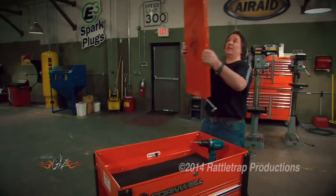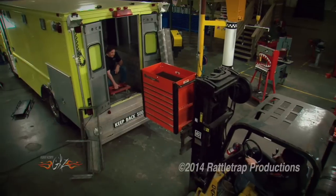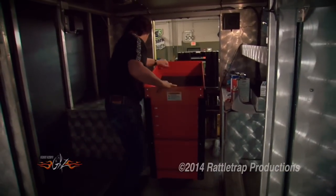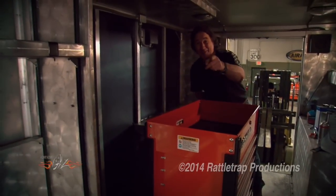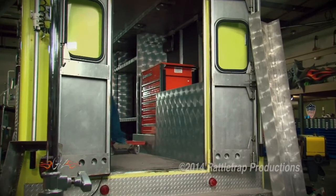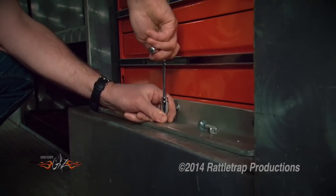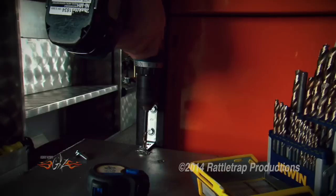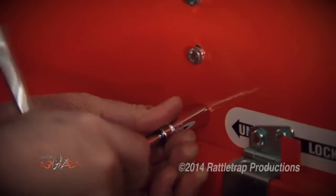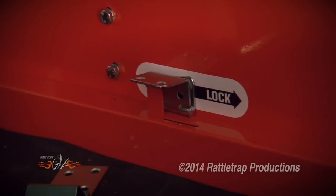But first, we're going to pull off the wheels and the lid so it'll fit in that tight little spot. Bring it up a little bit. You better put that camera down and help me carry this thing up in here. To keep the drawers locked when we're driving, we built a simple latch out of a hardware store hinge to block the lever when it's not in use.